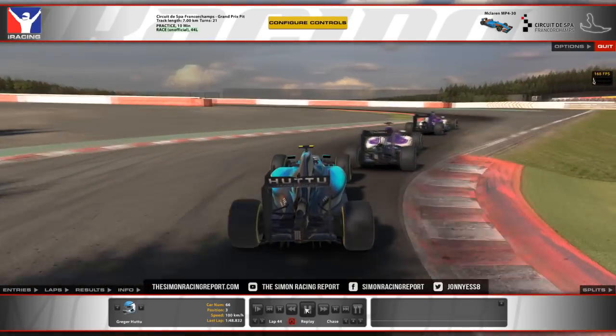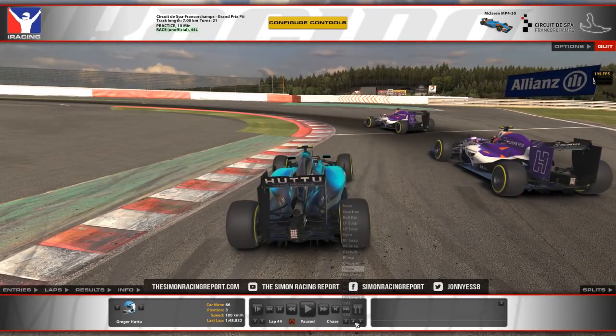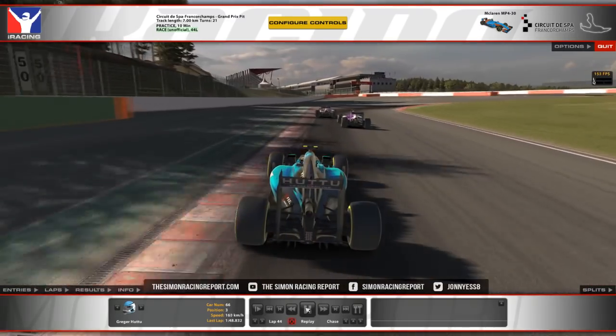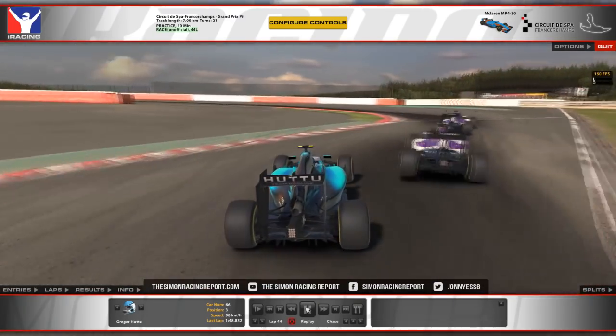There was a slight moment of netcode where Krönke gets a tap. He definitely loses some momentum with that. But to me, people are saying this is dirty by Gregor. Wait a second. Gregor's like, you know, screw you guys, the Coanda drivers. I'm going straight through.